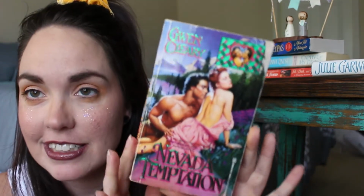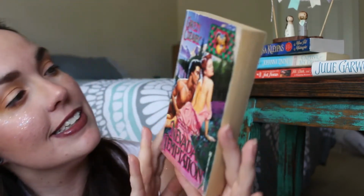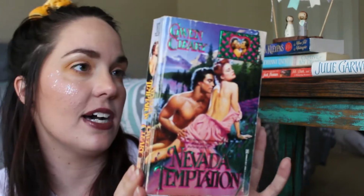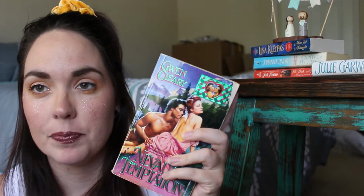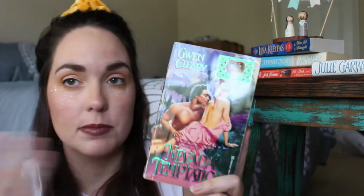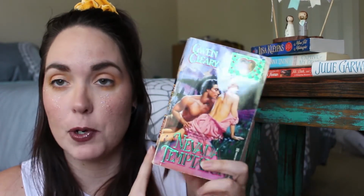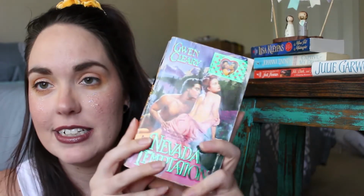Another state one I have is Nevada Temptation. Another lovegram. Oh, that bareback in the mountains, the water, the lake. Oh, so pretty. This one's by Gwen Cleary. It sounds like the heroine is next in line to inherit some land from her uncle, and the hero won that inheritance in a poker game. So those two are trying to duke it out for this land. Ooh, that sounds good. And this is set in 1880.